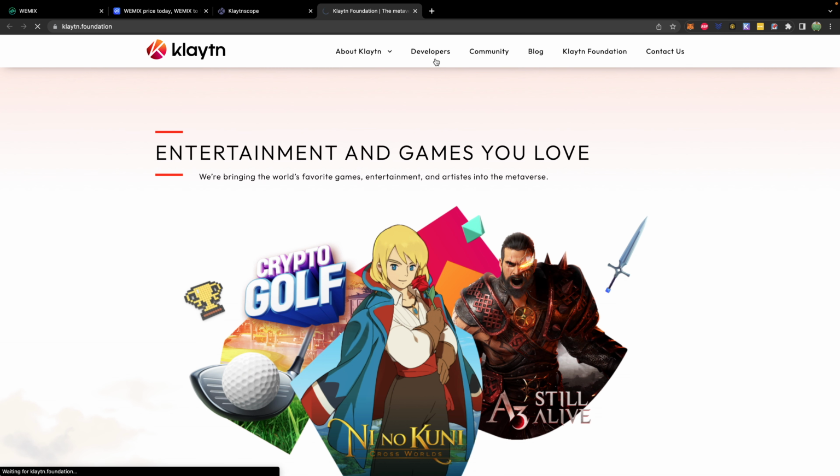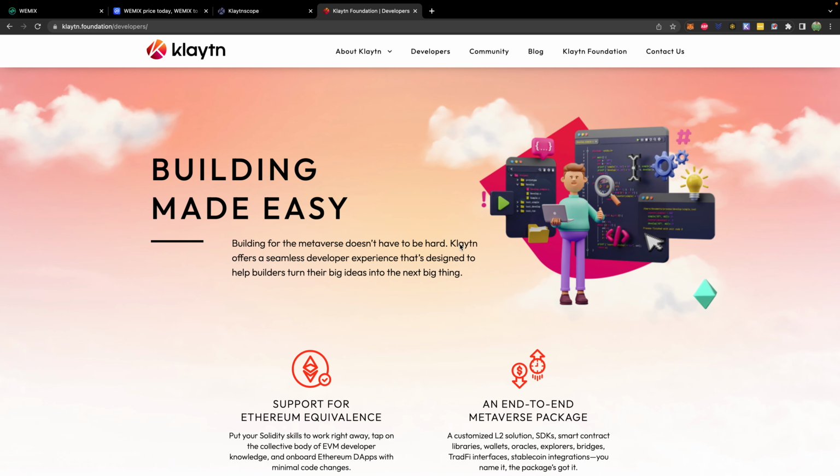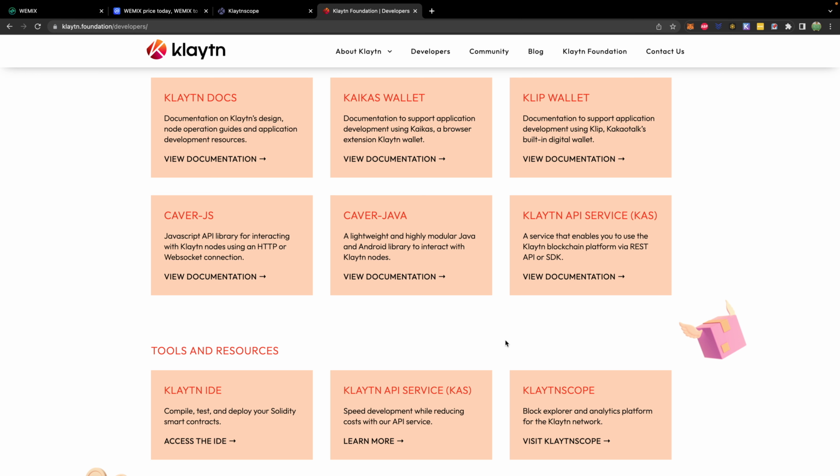So you can go to the developers tab if you want to learn more about building. Building for the metaverse doesn't have to be hard. It offers a seamless developer experience that's designed to help builders turn their big ideas into the next big thing. Basically, abstracting away some of the difficulties of developing for the metaverse.